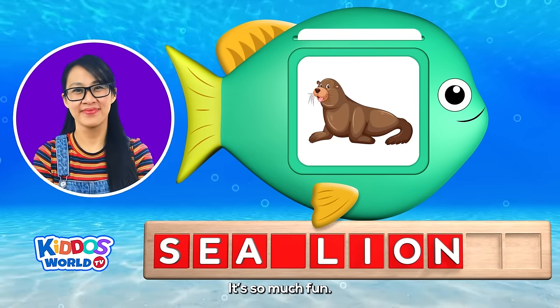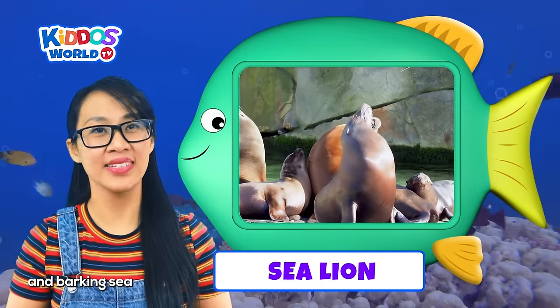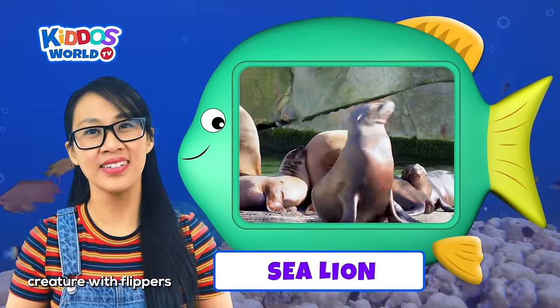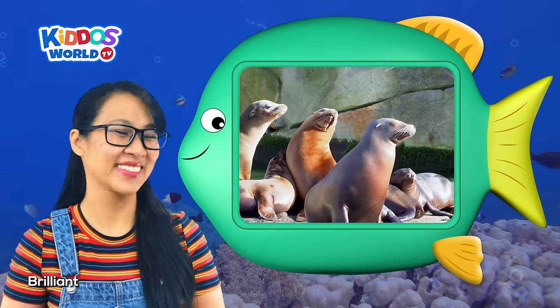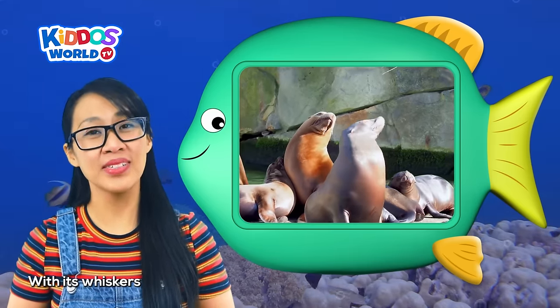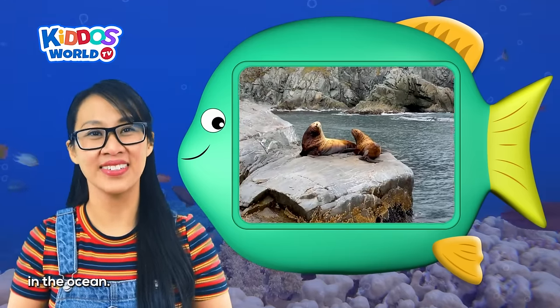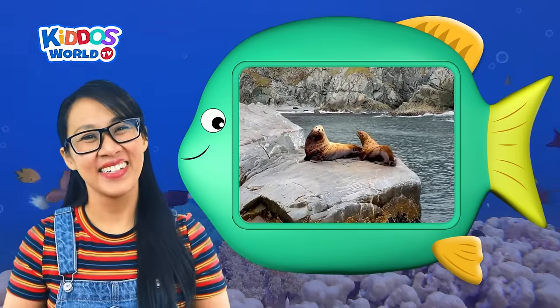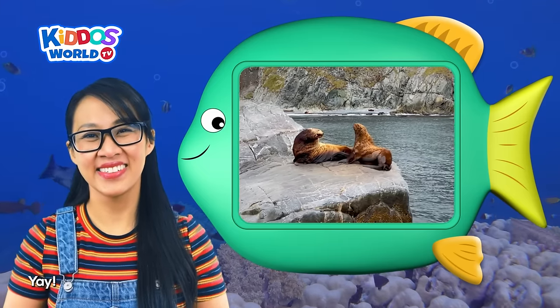It's so much fun. A sea lion is a playful and barking sea creature with flippers that loves to swim and perform tricks. Brilliant. With its whiskers and big eyes, it's like a cheerful performer in the ocean. Ooh. Okay, kiddos, we're on our last word. Yay!